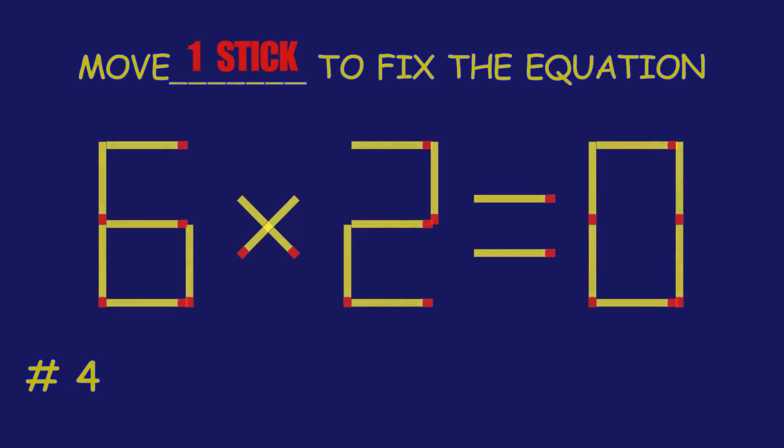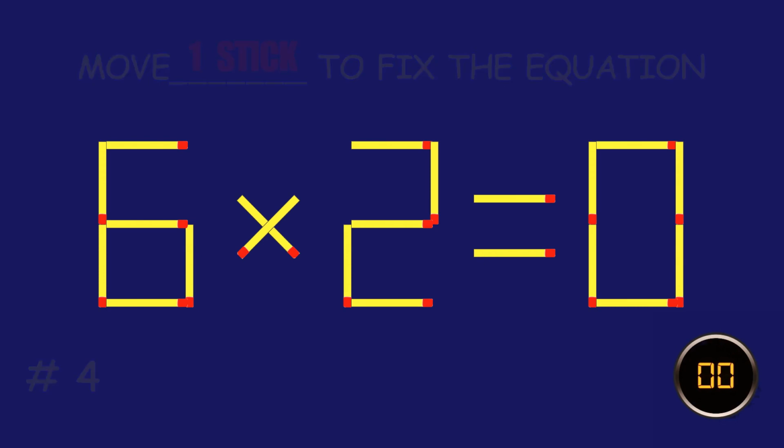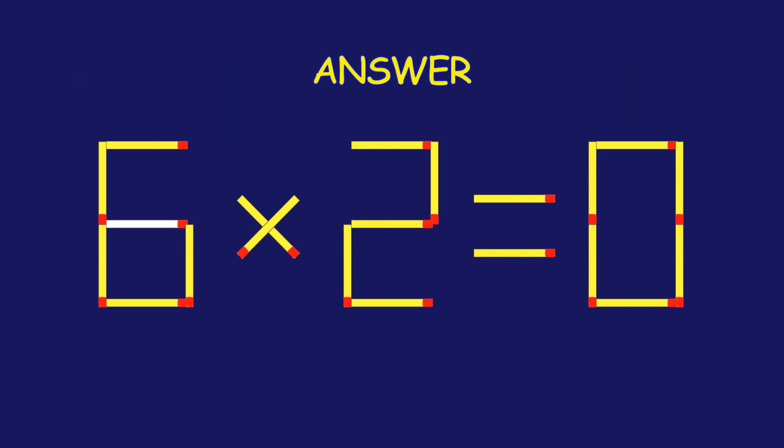Puzzle 4. Move 1 matchstick to fix the equation. Well done! Fantastic job!